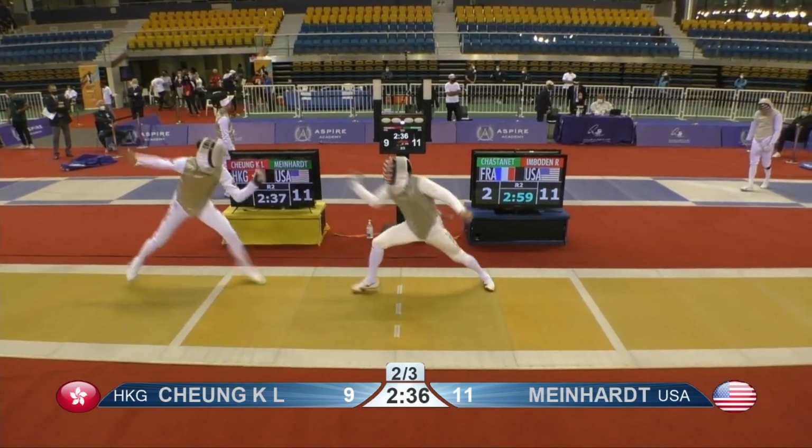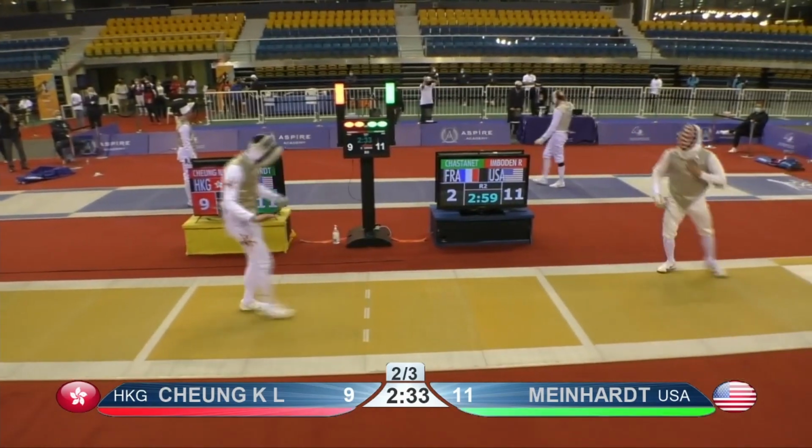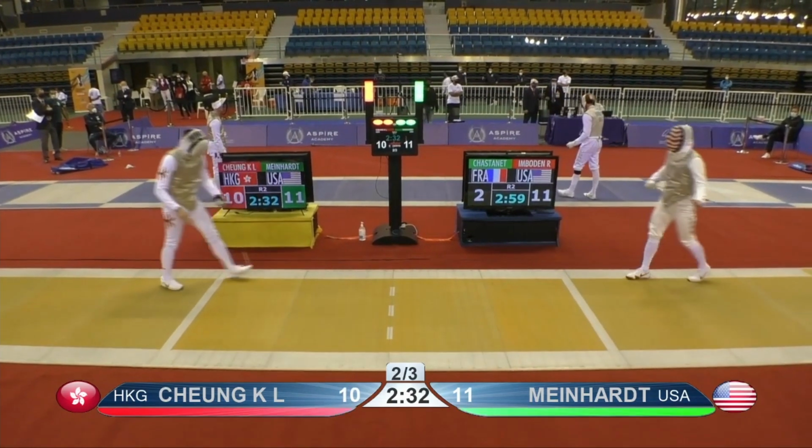Again, Garrick on the march. Parry battle back and forth. Cheung comes out with the march and finishes. That's twice now that Garrick's tried pretty much the same counterattack, and it hasn't worked. And an attack off the line by Cheung. That is nice.